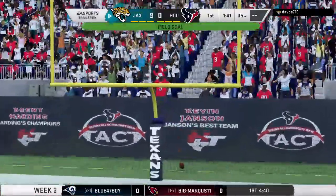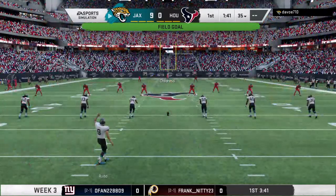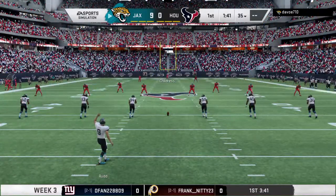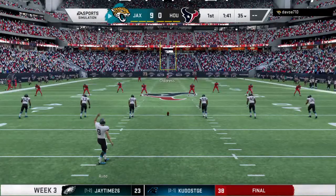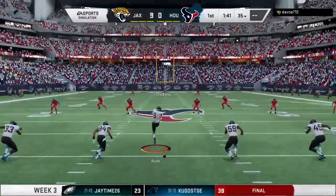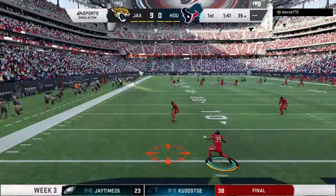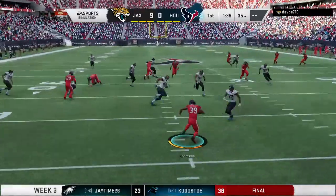And his kick is good. And that will make our score 9-0. So he's been a busy man here in this first half. That's 3 field goals for him now. And not just 3 field goals, but 3 for 3. So even though the offense has struggled a bit putting it in the end zone, they've still been able to come away with points due to his leg. This will be taken in at the 1.